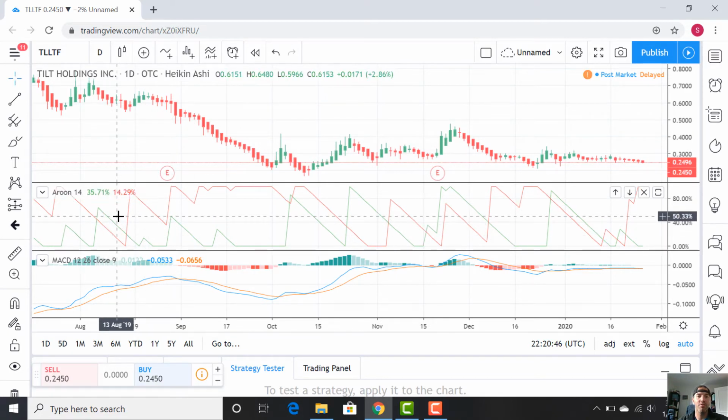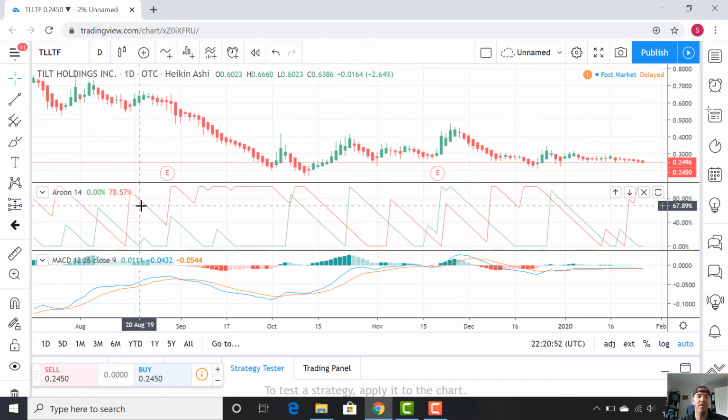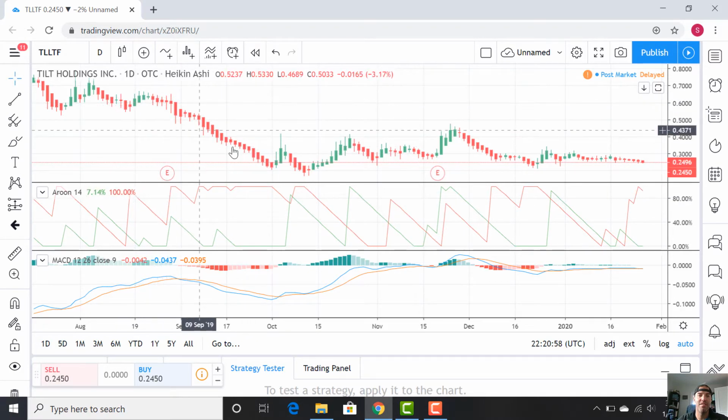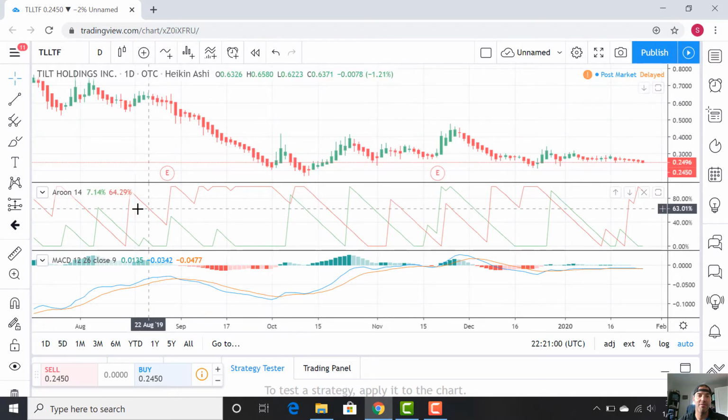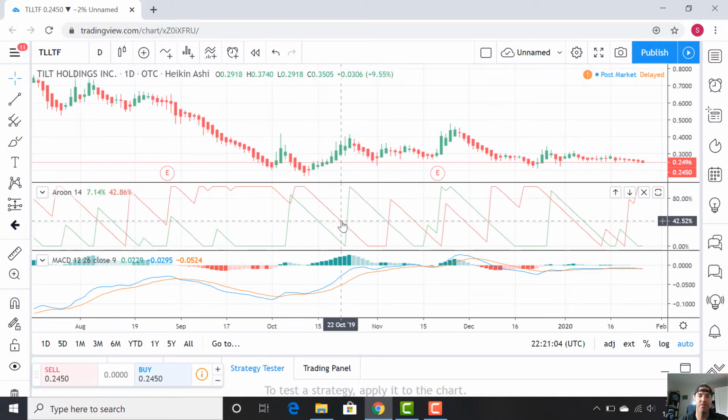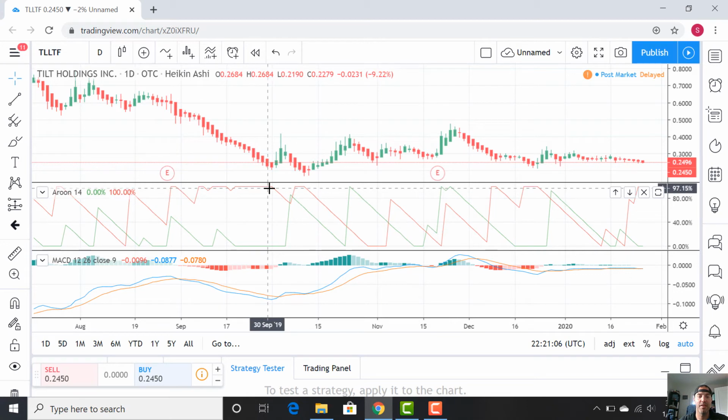So what we're going to look for is really basic, the crosses. When the green line, which is the up line, is above the red, that's a bullish signal, and vice versa. When the red is above the green, that's a bearish signal. So what do we see during these big price decreases of 2019? We see the down is above the up line almost exclusively for the last 6-7 months there.